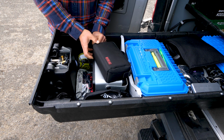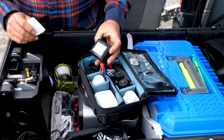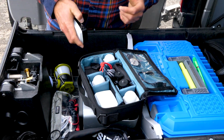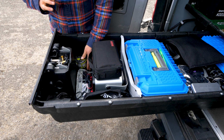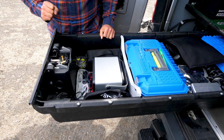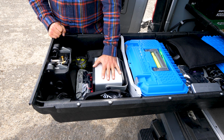I have things like light kits with lights that always need to be charged, and camera batteries and drone batteries and cell phone batteries. And in addition to just being very organized, I know that, for example, my light kit is always here, right where I left it.